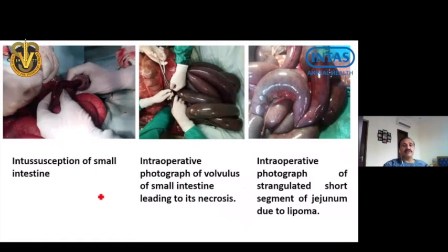Now intussusception of the small intestine: you see one part of the intestine is going into another part, telescoping. So intussusception of the small intestine can occur, and there was a volvulus of the small intestine that led to necrosis. We had to put down that particular horse. This was a horse in which we did a surgery because the lactate level was quite high. There was a segmental necrosis because of a lipoma, and this was a 14-year-old mare. This lipoma disease occurs in old age horses.